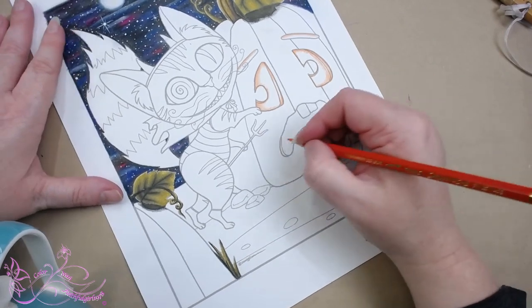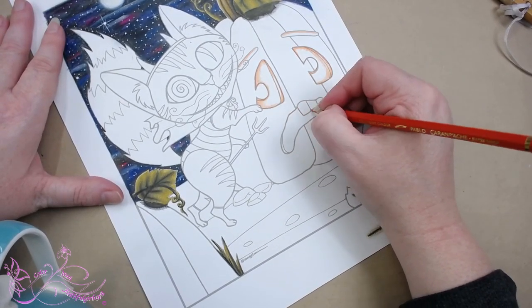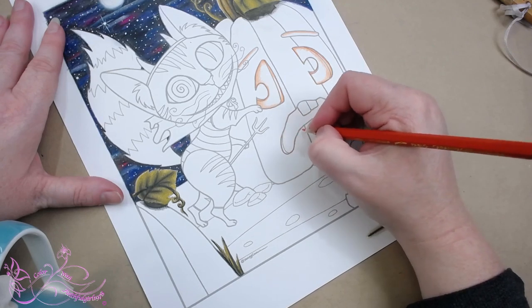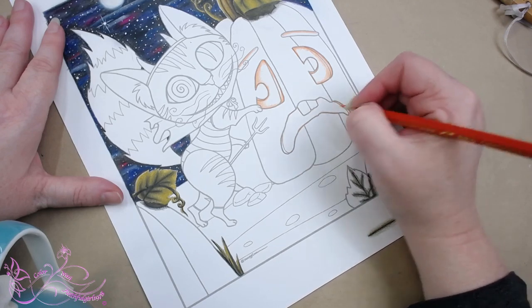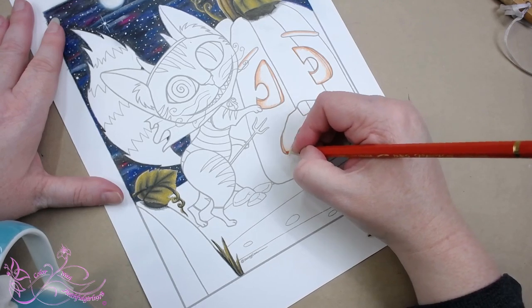And in the mouth, we're going to start just lining out the teeth around the outside of the teeth here. And then doing it darker around the bottom of the mouth, and adding in our shadow around there.